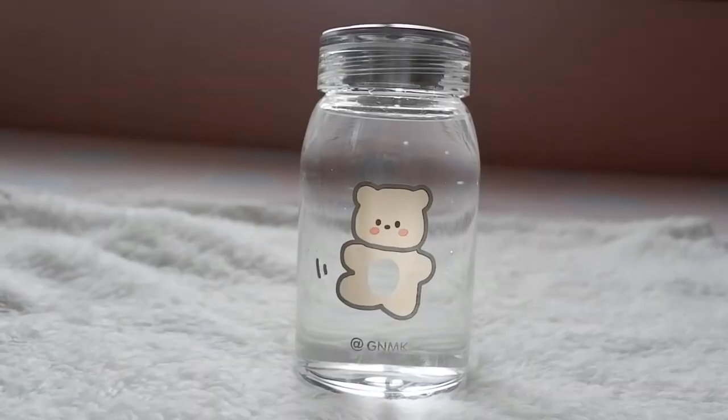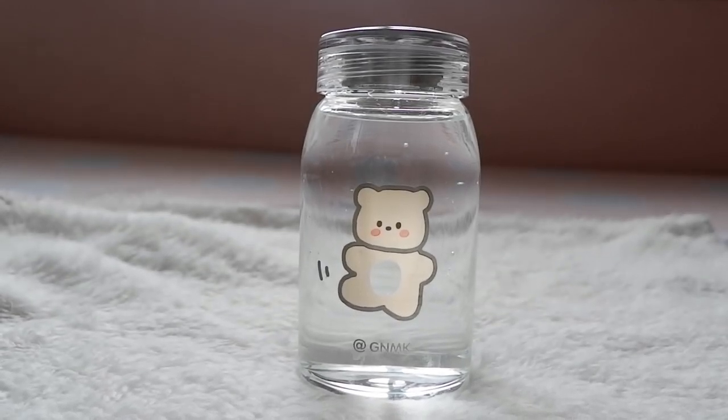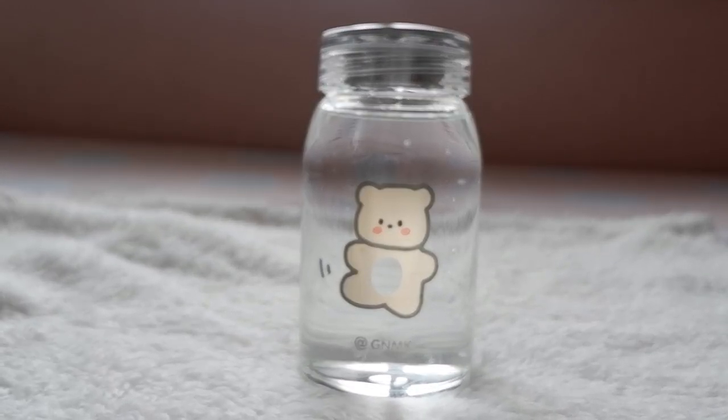Another item na binili ko kasi cute siya is this glass water bottle. Wait. Ang cute niya talaga, guys. Ayan siya. Ang cute ng bear. Diba? And I got this for 268 pesos. Ayan, ang cute ng bear. It's cute. So, and I also need a new water bottle one.